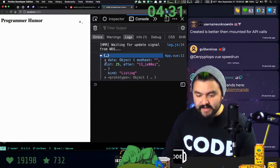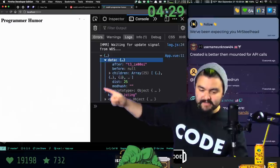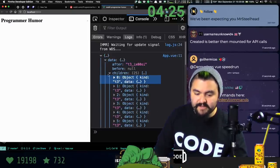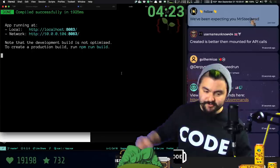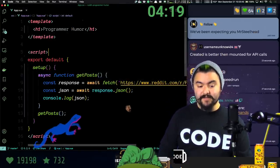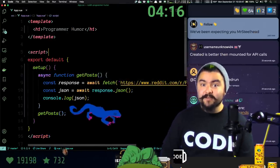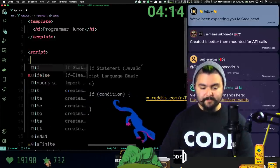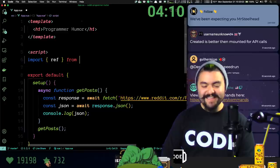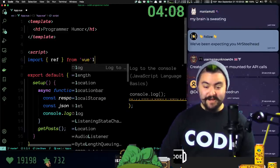Awesome. So if we look at it, it has a data property. So we'll do dot data that has a children property. And then each of those has a data property. Okay. So if I do data dot children, that's the actual Reddit post. So now we need that. And for that, I need a reactive property. So I'm going to import ref, the ref function, from Vue. My brain is sweating.